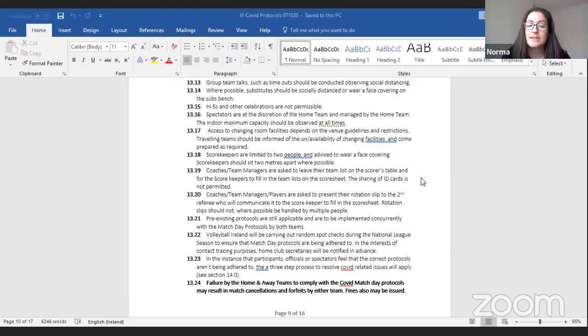As mentioned, pre-existing protocols are still applicable and are to be implemented concurrently with the match day protocols by both teams. Volleyball Ireland will be carrying out random spot checks during the National League season to ensure that the protocols are being adhered to. In the interest of contact tracing purposes, home secretaries will be notified in advance.